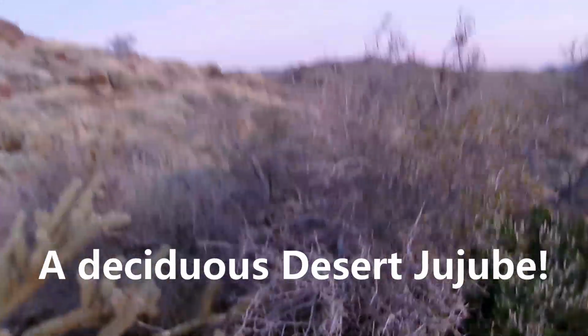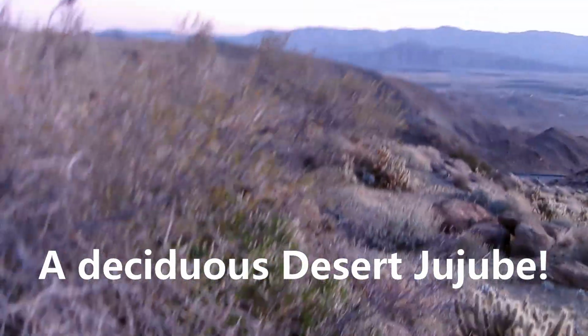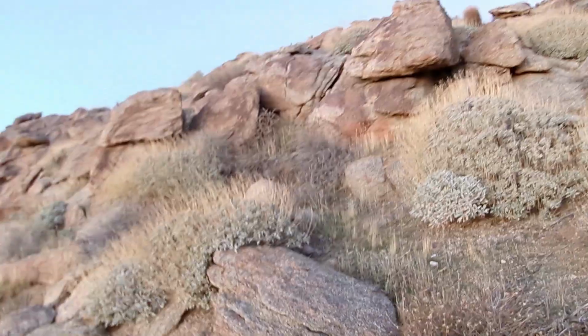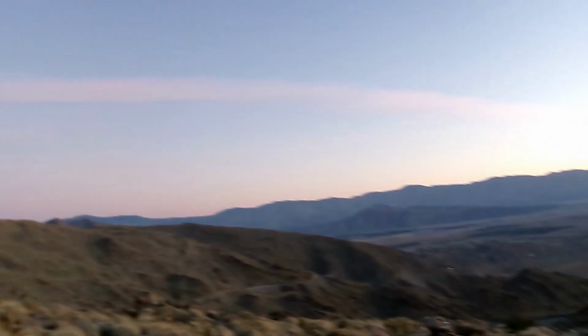Here's one here. This one's deciduous. This has got to be just Sisyphus Perry, right? Perry. Oh, sorry, Mr. Ensalia. See, this one's mostly deciduous. Still has a lot of leaves on it, but interesting. It's probably Sisyphus Perry, variety Perry. Very short amount of distance I've covered. Yeah, this is really cool. This is really beautiful over here.